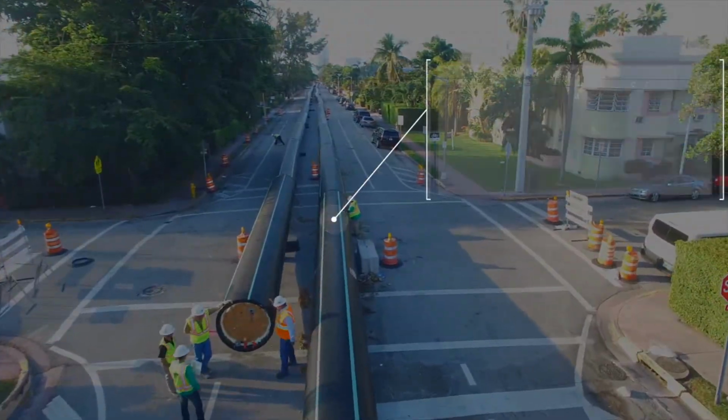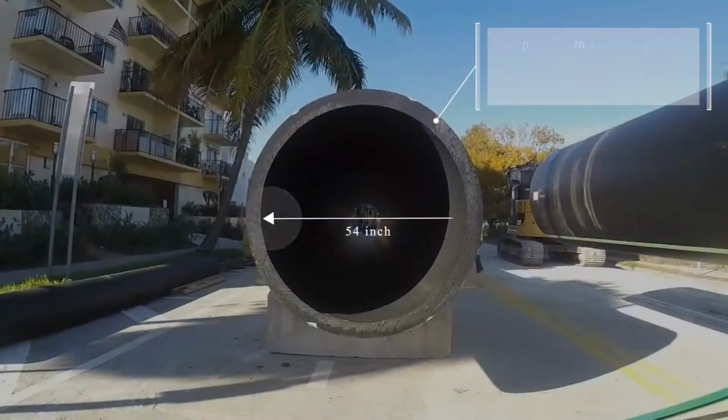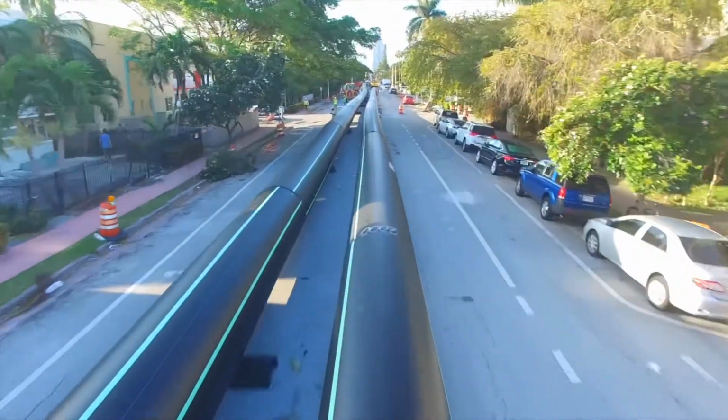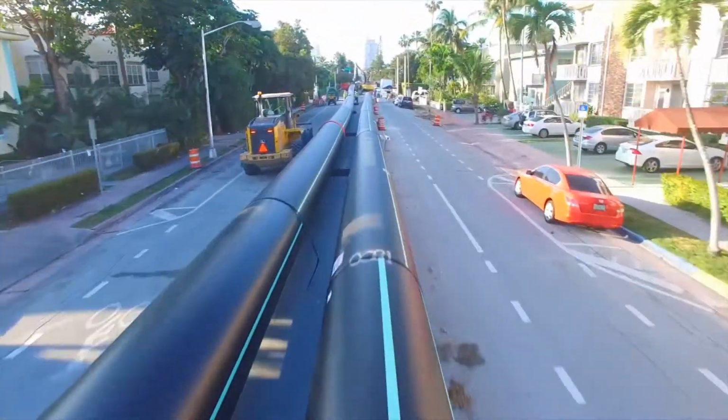Directionally drilling the redundant force main involved approximately 4,340 feet of 54-inch DR17 HDPE weighing approximately 225 pounds per linear foot. Until this project, directional drilling on this scale had never been attempted by the city of Miami Beach. The installation of approximately 750,000 pounds of HDPE required creativity, experience, and teamwork.